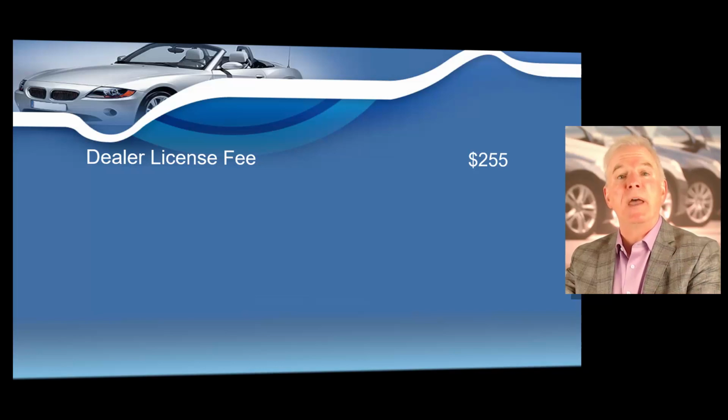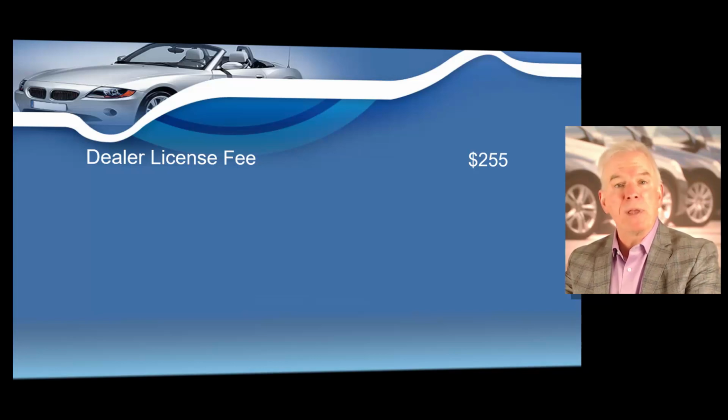So you'll need to enclose a check in the envelope that you're mailing to Columbus. And by the way, when I refer to Columbus, I'm talking about the Ohio Bureau of Motor Vehicles dealer licensing section, which has oversight over dealers in the state, and they also process the initial application. So you are going to mail your dealer license paperwork to Columbus, and they're going to review and then hopefully grant your dealer's license.